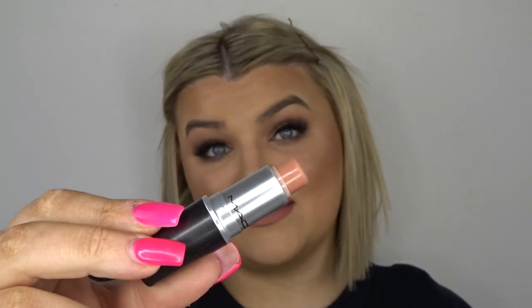You can tell how much I love it. It's my second one. This is Honey Love by MAC. It's just the most perfect, for me, rosy, brownie nude. I think we're done, sis. Just get a bit of a set spray.